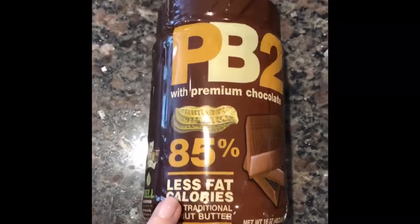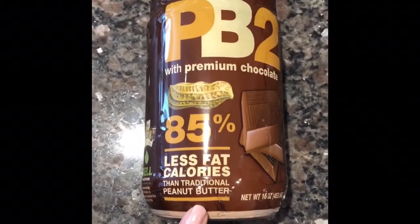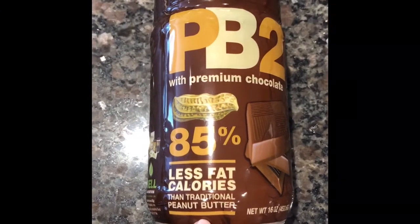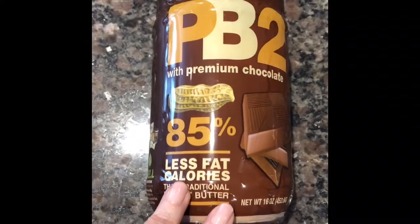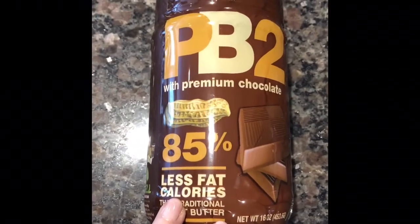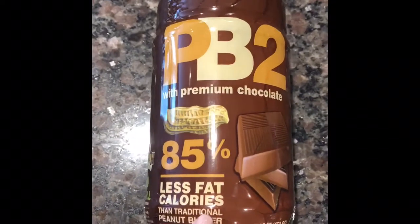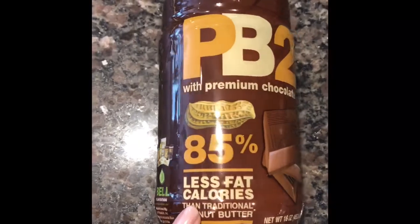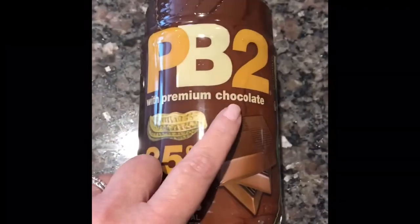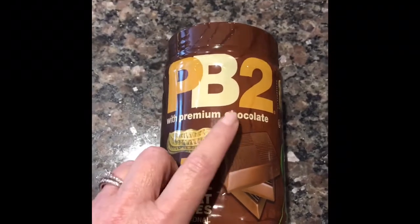I wanted to show you the PB2 that I was talking about. This is it. I order mine from Amazon, and it comes in this big 1-pound tub, or you can get it, I believe, at Walmart or Target. But this stuff is really good, and like it says, it's 85% less fat than traditional peanut butter, and I do like the chocolate one. They have one that's regular flavor and not chocolate if you just didn't want the chocolate.